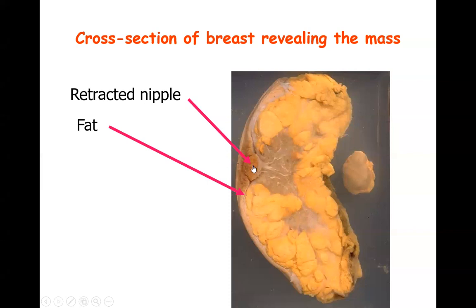Now, you see also that the nipple has been retracted. The reason for this is a little bit more advanced, but we can talk about it now. The tumor cells enter the lymphatics beneath the nipple, creating an inflammatory condition, then it heals. When it heals by fibrosis, it retracts the nipple inward. That's another sign that what you are dealing with is a malignant tumor.